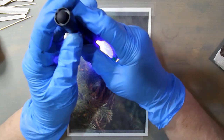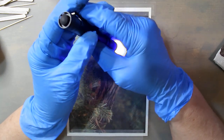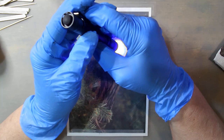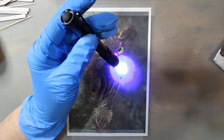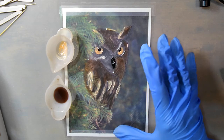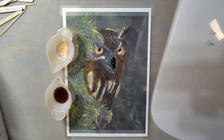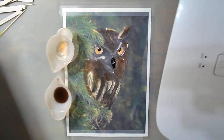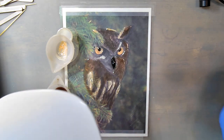Okay, I think I've got it cured enough. So I'm going to go ahead, put you on pause, continue this, and be back when it's done. Okay, I got the parts that I wanted done. They're partly set with the flashlight. Now it's time to bring out my regular light. And this is my box I cover everything with so that I don't suffer seeing that light.